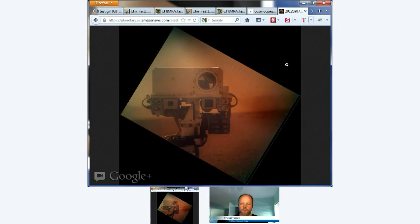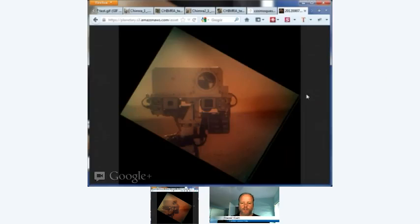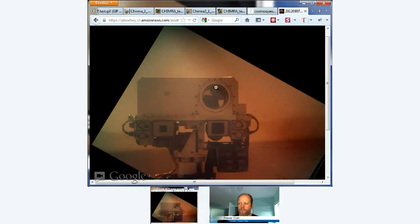Okay, so we're done. Now, are there any instruments in there? Because it looks like there's a lot of stuff on that. There is a lot of stuff here. So I'll point these out. This is ChemCam. ChemCam is a laser-induced breakdown spectrometer. And so most of the ChemCam instrument is in here. It has a mirror with a telescope. The mirror is for a telescope.